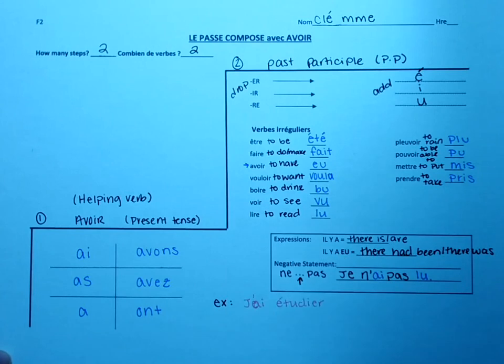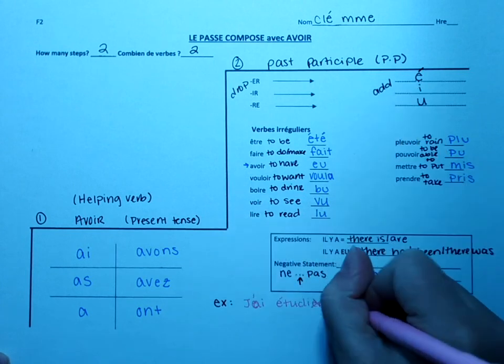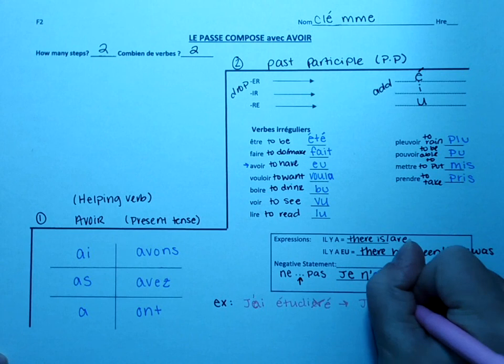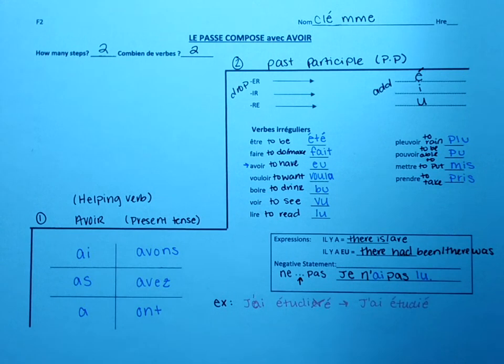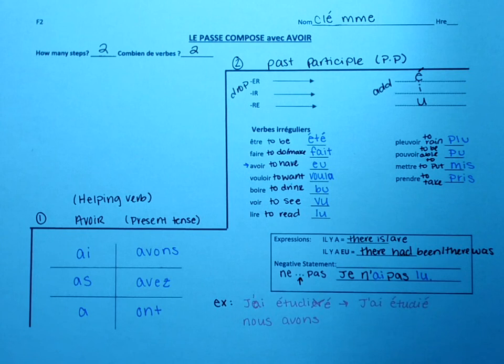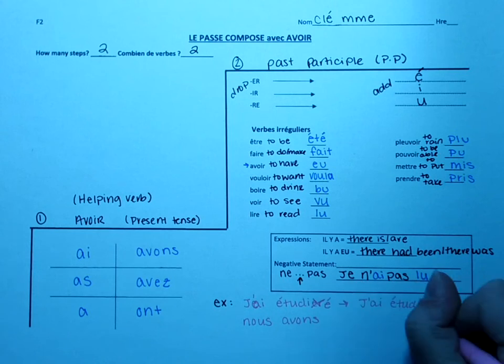Let's do another example. Let's say that we had something. So nous. Now we need our first step, our helping verb. First step is avons. Nous avons. And let's say that we had responded. So responded is the verb répondre. So répondre is the verb. It's an RE verb. So we're going to drop the RE. And then what do we put on the end for RE verbs? Look up here. We add a u. So nous avons répondu. We had responded. So that's it for the Passé Composé.